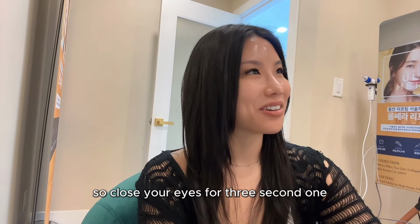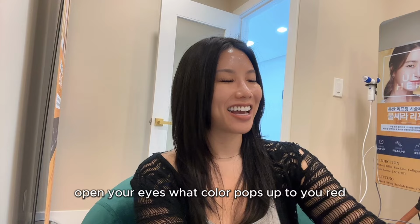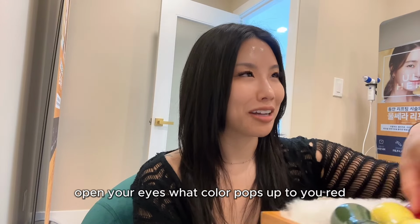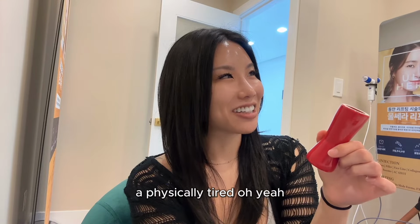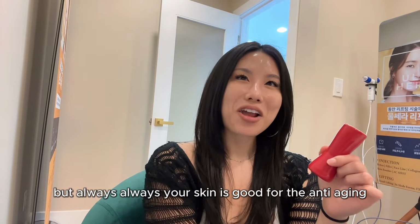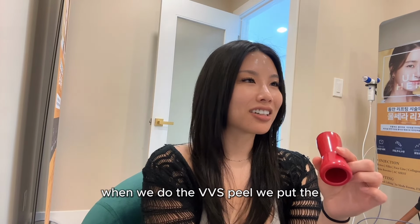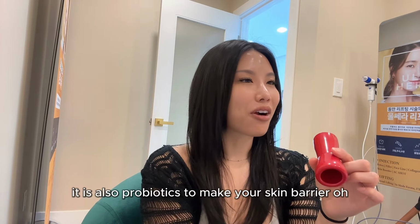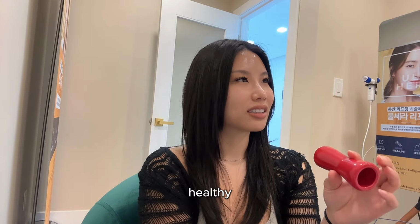So close your eyes for 3 seconds. 1, 2, 3. Open your eyes. What color pops up to you? Red. Oh, red. Physically tired. Oh yeah. Yeah, but always. Your skin is good for the anti-aging. Oh. Okay. Yeah. When we do the VVS peel, we put this ampoule. It also has probiotics to make your skin barrier healthy.